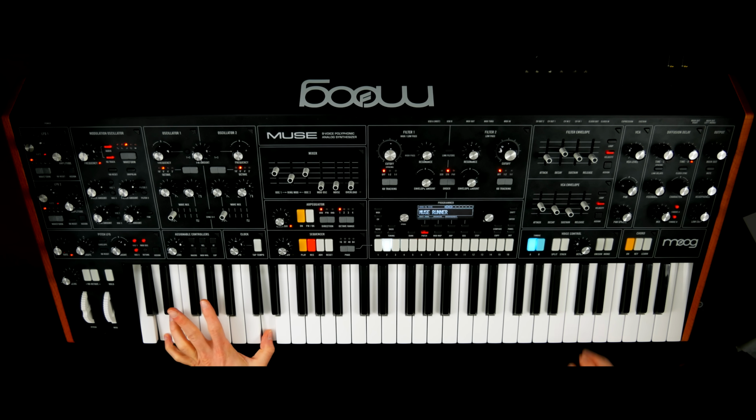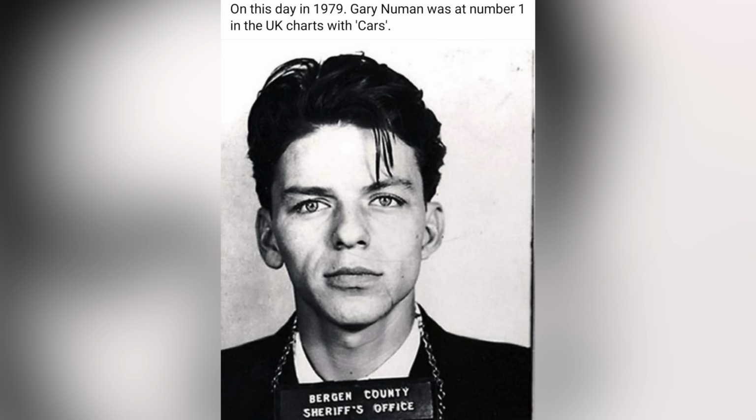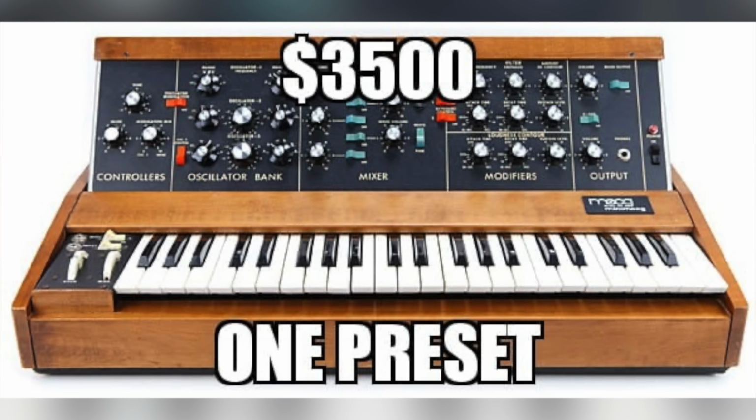Moog Muse. Moog isn't exactly known for polyphonic patches. Yes, Gary Numan had a Polymoog that actually worked, so the Vox Humana preset gained some popularity, but apart from this, Moogs are first and foremost about big mono sounds you don't need patch memory for.